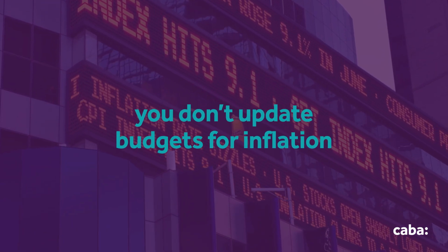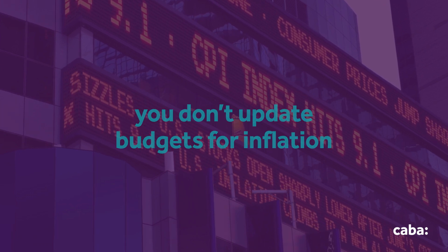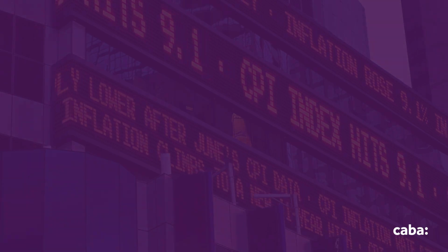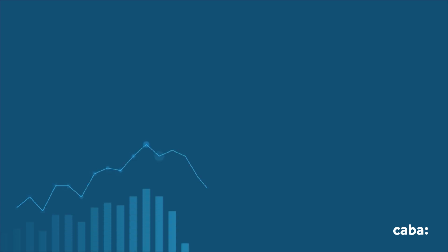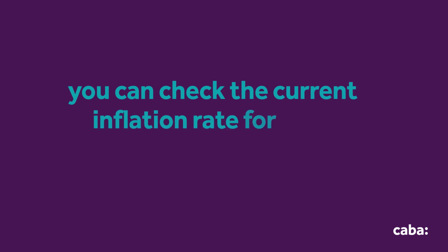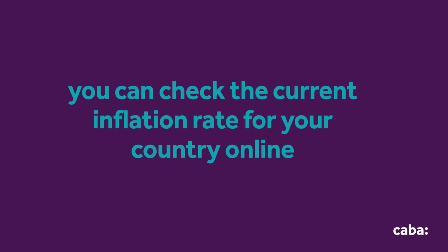You don't update budgets for inflation. This is a tricky one, but it is good to keep in mind. The cost of inflation is constantly changing, so it's a good idea to increase or decrease your budget plan according to inflation rates to ensure that you have enough money for all your outgoings. You can check the current inflation rate online for your country. Making slight adjustments to your budget when needed will ensure you stay on track when inflation impacts on your income.